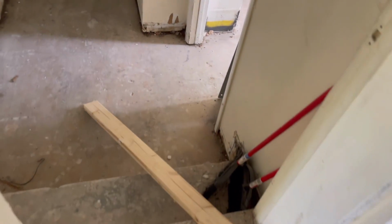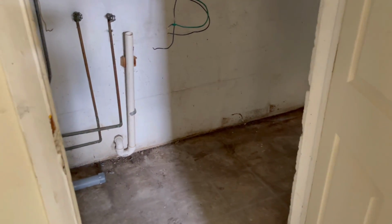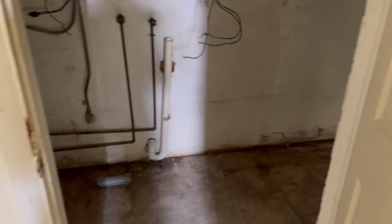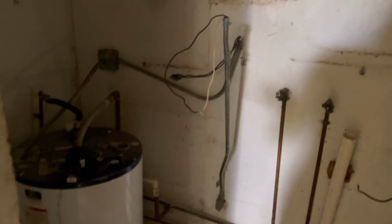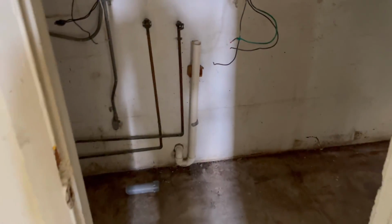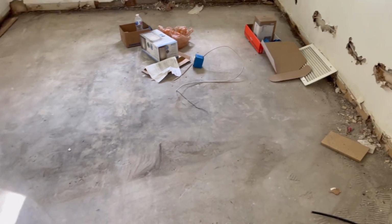Let's take a walk down here. See, remember, I told you this was going to be turned into a bathroom. Now, the electric panel was in this room, and they moved it outside, which I will show you in a second. I think it was a laundry room. So far, big difference from what it looked like in the beginning. At least a lot of that stuff is gone. So I'll show you guys that. The door leading outside. And then this room.